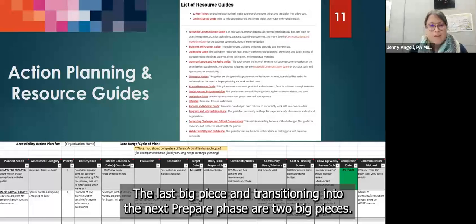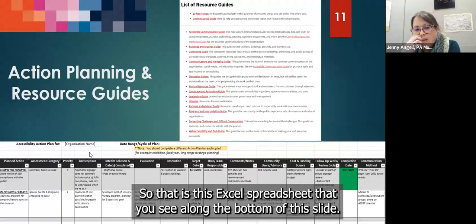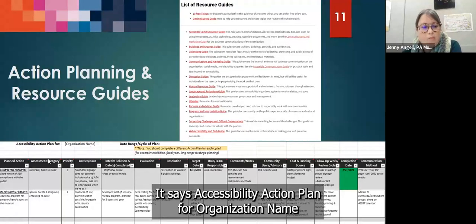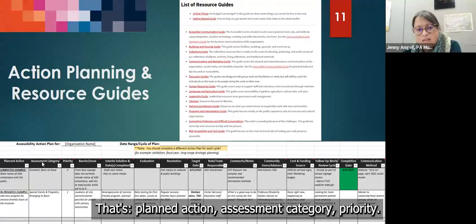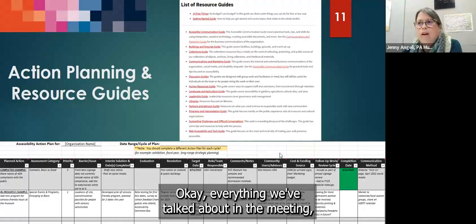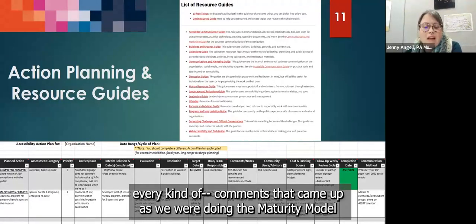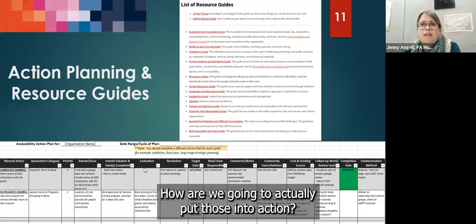So the last big piece, really transitioning into the next repair phase, has two big pieces. The first is our action planning template. That is this Excel spreadsheet that you see along the bottom of this slide. It says accessibility action plan for organization name and has a long landscape table with a lot of columns in it: planned action, assessment category, priority. So this is really a big planning document to think about everything we've talked about in the meeting, the comments that came up as we were doing the maturity model, notes that we wrote in the workbook, or comments that we heard from a site visit.